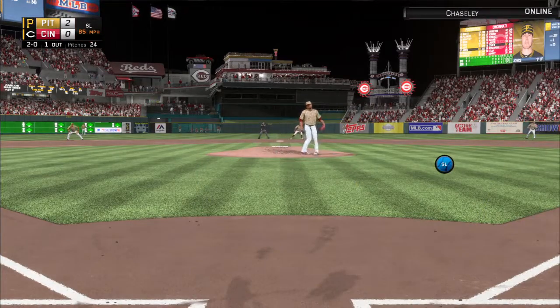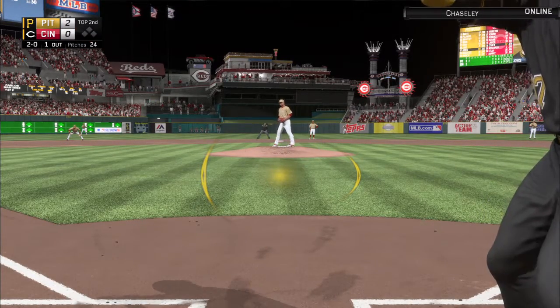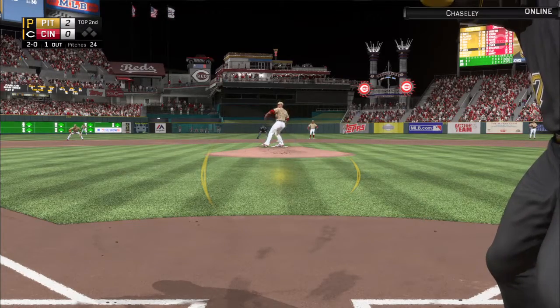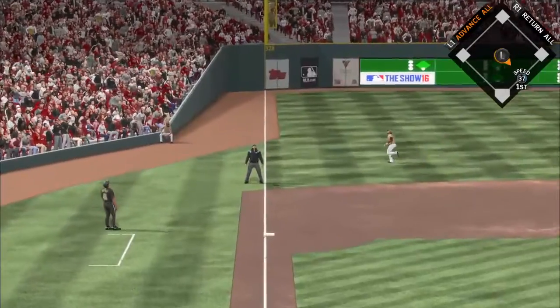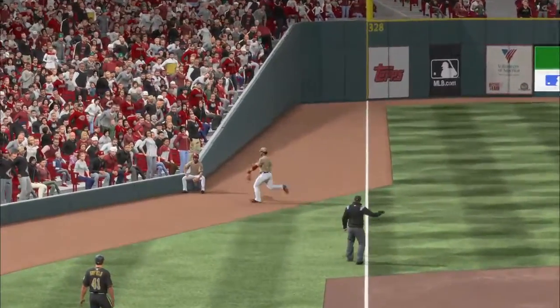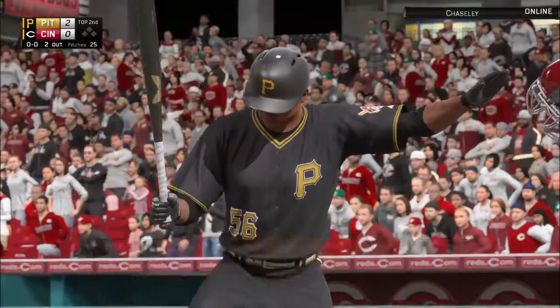Look out. 2-0 now. I think he was trying to get that slider in on his hands, but I don't think he meant for it to get in that far. I think he just released it a little too late. And here's a ball hit in the air. Suarez has to look over his shoulder, but he's got it for out number 2.